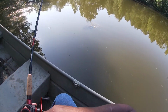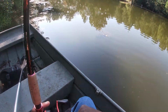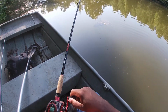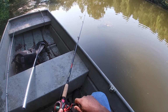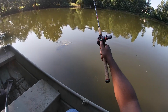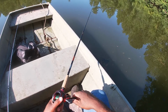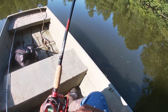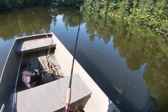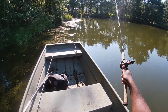I'm gonna cast back over where I got that first one at. See, like that, you would set a hook on a stump and then you would lose that hook. Okay, let's get it back over there. Boom. Okay, so nothing bit right there. Now I'm gonna cast over here. Okay, cast again over here.